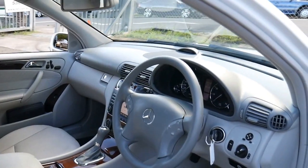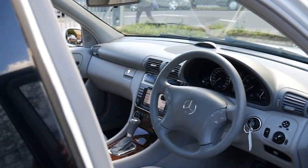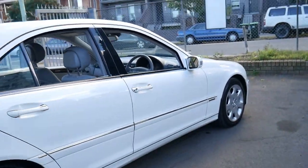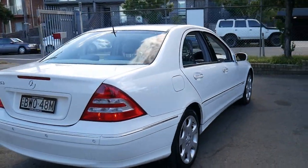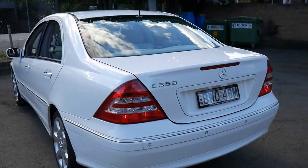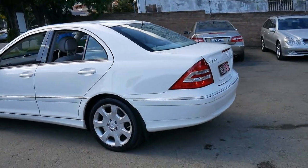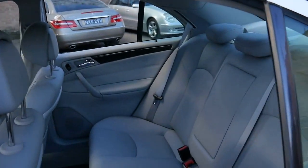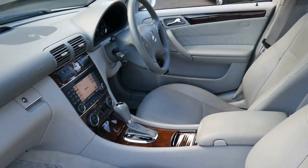And this car is in particularly good condition inside and out. It's registered until December 2017. It's got navigation. It's got parking sensors front and back. Pirelli tyres. And it's the first white one we've had, actually. We've had a number of silver cars, but it's the first white one we've had. And it's very impressive. It's got a great service history to it since it was new. And it looks like it's been garaged.